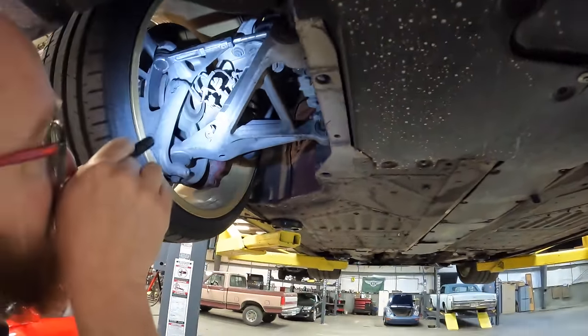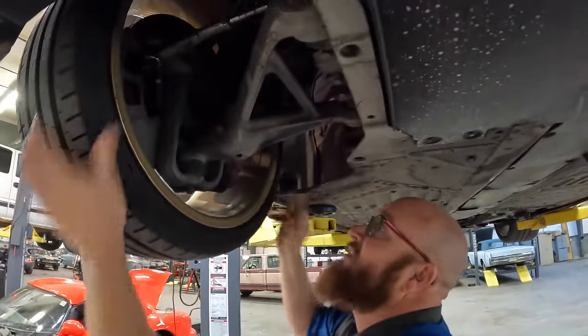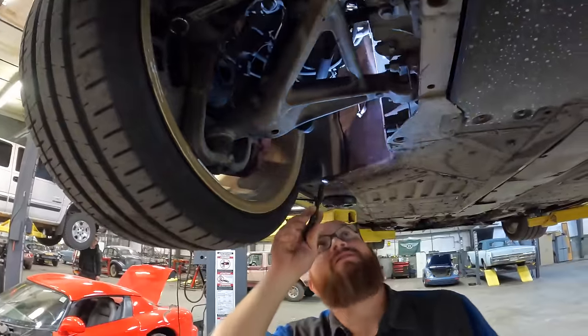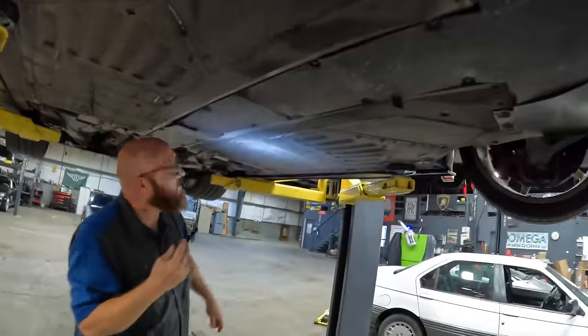Nothing leaking. Nissan brakes, huh? Nissan on the front, GTR. WRX in the back. Very cool. That'll be cheaper for maintenance. I don't see anything going on up here. Well, it's a rear-wheel drive car, so there's not going to be anything.